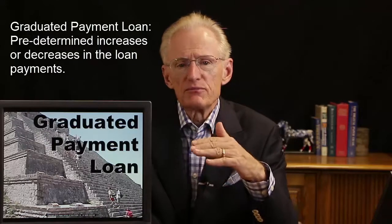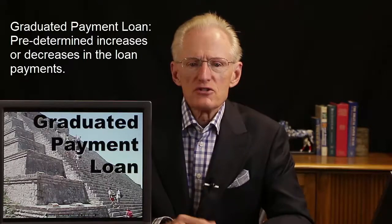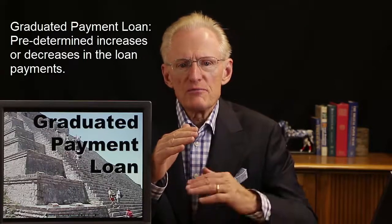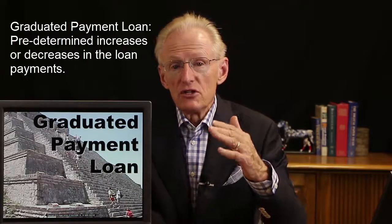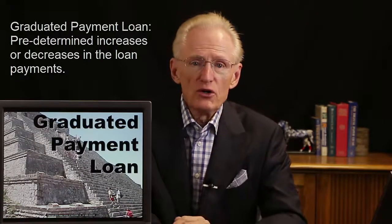The next is the graduated payment loan. The graduated payment loan typically steps up in the payment. This could be in a negotiated loan between a buyer and a seller. Years ago, remember we talked about negative amortization loans in another lesson? Well, the graduated payment process was also used in that negative amortization. So even though the loan balance was going up, the payments increased until such a time when the payments would be large enough to amortize that loan down to zero.